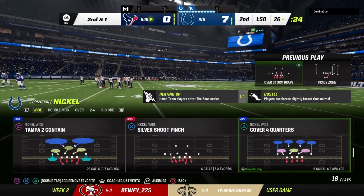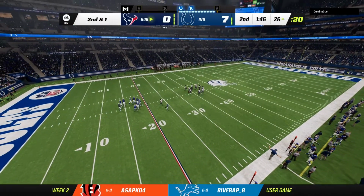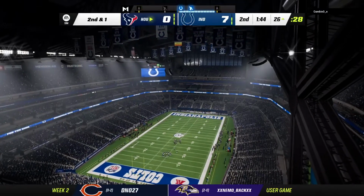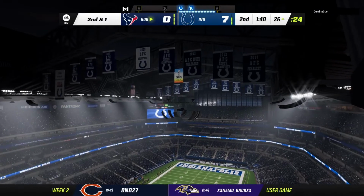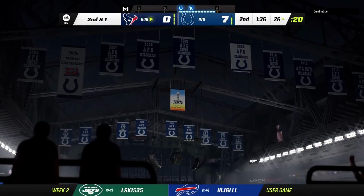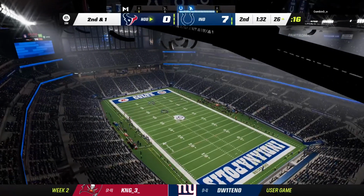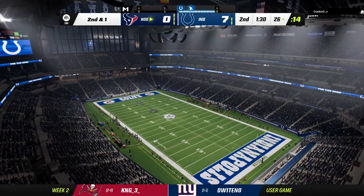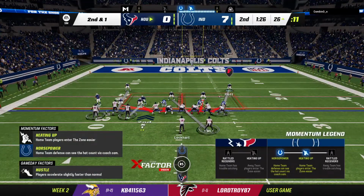Even though they gave up more than they wanted to on that play, it actually illustrates how well they bottled him up throughout the game because that was his longest run of this contest. The previous run good for 9. Here's 2nd and a yard.